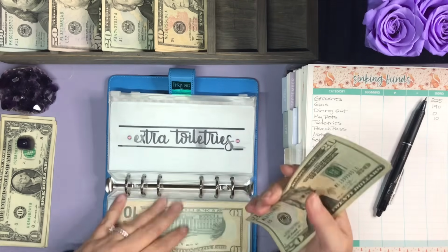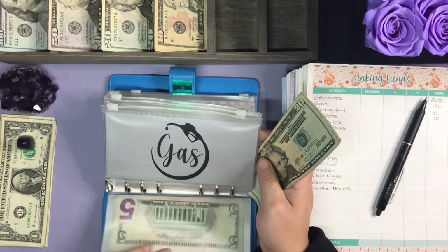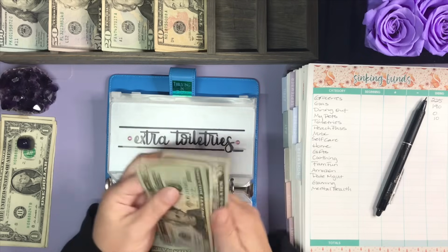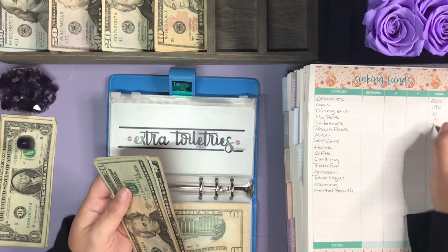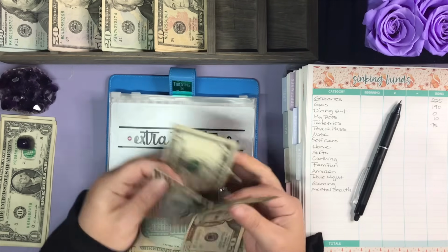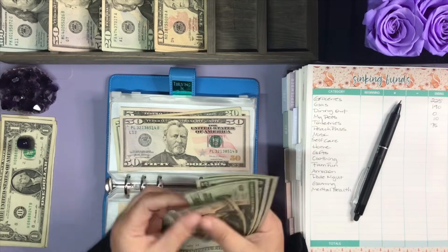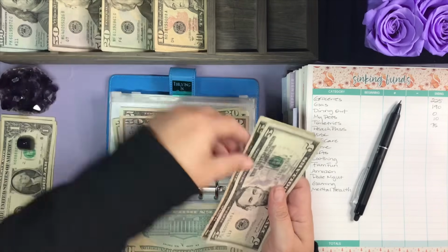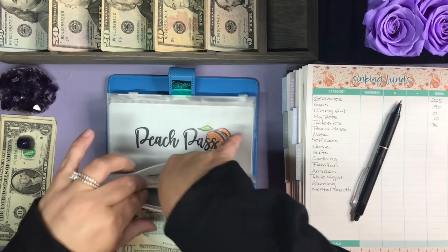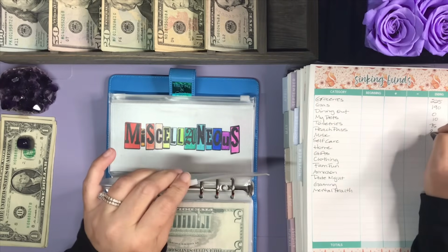Extra toiletries. By the way, I'm not condensing this. I like these in 20s and 10s, and this was as condensed as it could be. All right, 20, 40, 65, 75 is what we have in toiletries. So let's go ahead and exchange this for 75. So that is, we just pulled 50, 20, 40, 45, and 50. All right, so 75 in here, and now it's been condensed. Peach Pass has 20. I know that because we just did that.